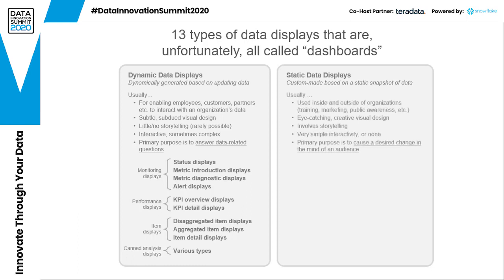And if we look at the characteristics and best practices associated with those, we find they're actually all different from the dynamic data displays. For example, yes, they're used inside organizations, but also outside, in things like training programs, marketing campaigns, and public awareness campaigns. As opposed to a conservative design, in this case we actually want a more slick, eye-catching design. You'll probably want to have a graphic designer involved in this kind of dashboard.